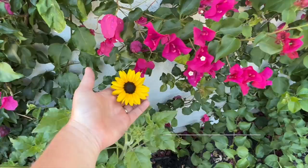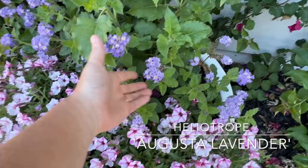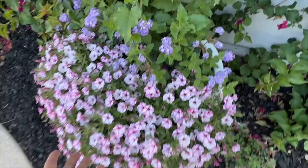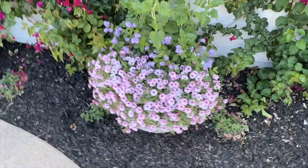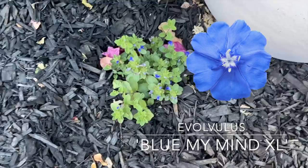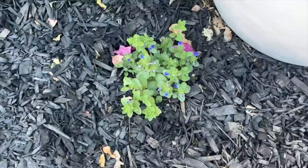This is Barbara Karst bougainvillea. Right underneath the Suncredible Yellow for my filler, I did Augusta Lavender heliotrope, which is beautiful, filling in, absolutely gorgeous. And then probably the star of the show is the Supertunia Mini Vista Pink Star. I mean, it's just going crazy. It is so, so happy. Right below it on either side, I have my Blue My Mind XL Evolvulus or dwarf morning glory. It's still early, so they haven't popped open yet, but there are little blue blooms. You can see all the little blue spots right there, the buds. Those will pop open as soon as the sun hits it. I just planted those, so they're still pretty small, but they are happy. They're loving their life right now.